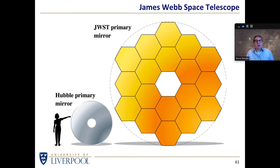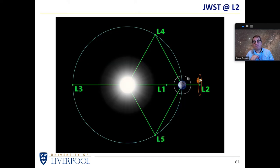So it's going to be segmented. You can see that it's very difficult to make one big mirror and get it up on the top of a rocket, so it's been made in segments and will unfold once it's finally in position, or actually it's going to be deployed on its way to its final resting place, which is going to be the so-called L2, Lagrangian number 2 point. You can see where Lagrangian number 2 is.